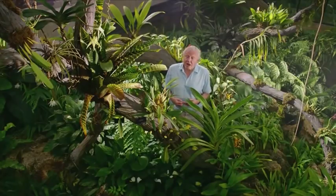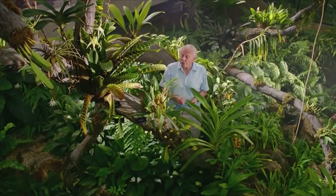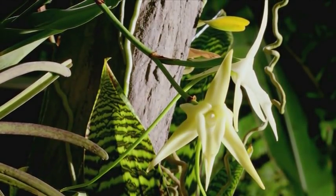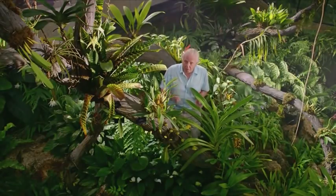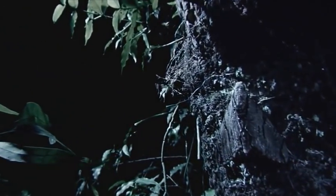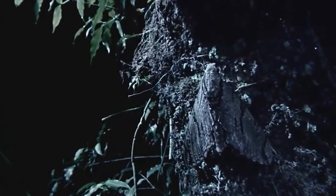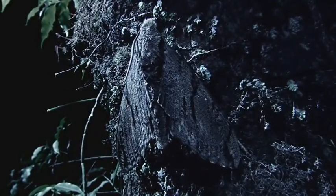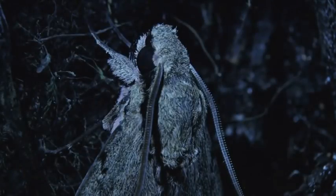What on earth could have a tongue long enough to reach down those huge long spurs? Charles Darwin, who studied the fertilization of orchids, decided it could only be a moth, but nobody had ever seen it, until some years after his death, he was proved right. This is Xanthopan morgani predictor, Morgan's predicted sphinx moth.